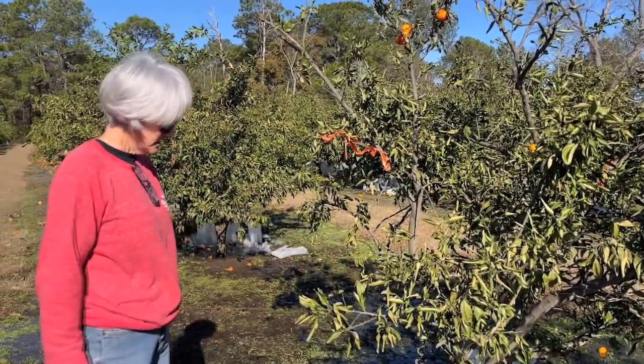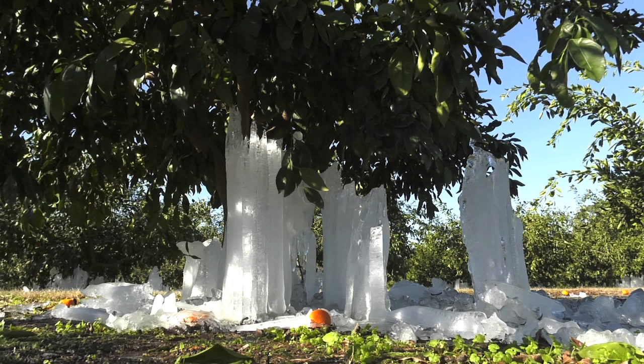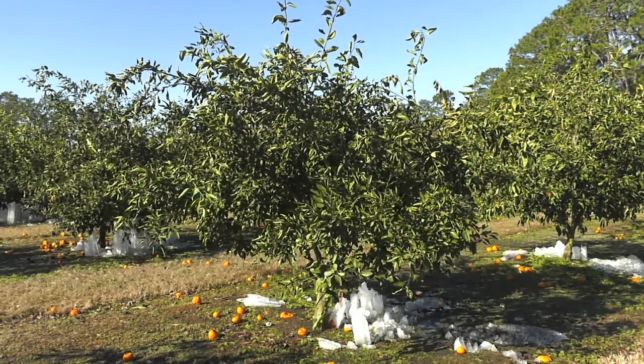We freeze protect our trees using a microjet that puts out 14 gallons per hour per tree. And it's the making of ice that creates biothermal units that keeps the temperature of the bud union of the tree from freezing. It's so counterintuitive, but it works. And so it was quite incredible. We ran the system day after day without turning it off.